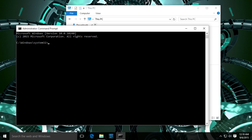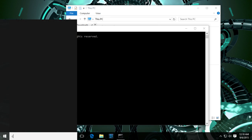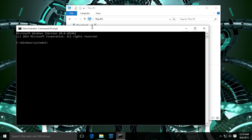I'm on Windows 10. If you're running Windows 7, you have to do a slightly different approach. You could open your start menu and type command, and you'll get this command prompt here. Obviously, it'll look different on Windows 7, but you get the same thing. You could right-click on it and say Run as Administrator. That's how you get the command prompt with administrator privileges under Windows 7.